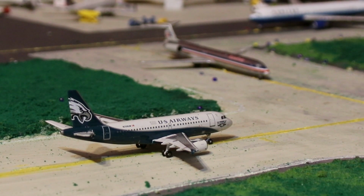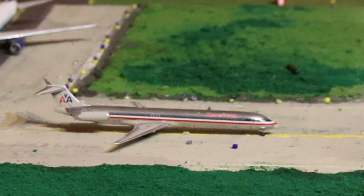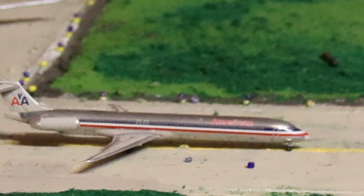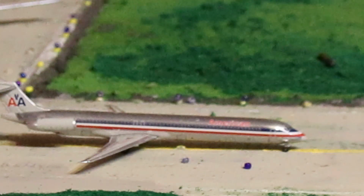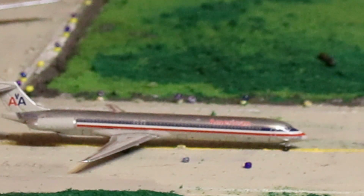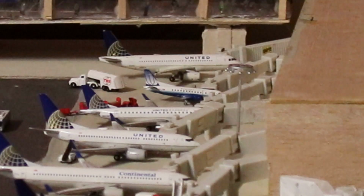and this plane is taxiing to Terminal A from a flight from Charlotte. And oh baby, look at this Mad Dog. Here we have the Mad Dog American Airlines MD-80. This plane is taxiing to the runway for a flight out to Dallas Fort Worth. This is just a stunning model. Really sad to see these go, but hey, in this airport update we can include it.